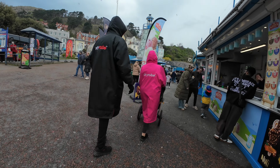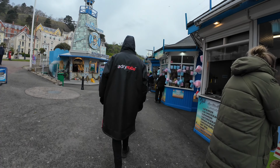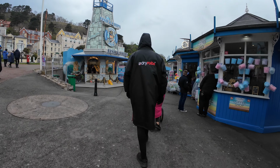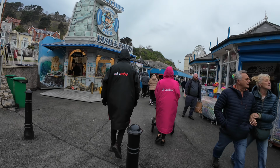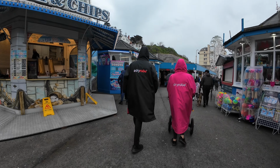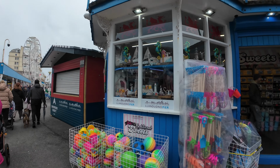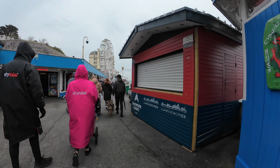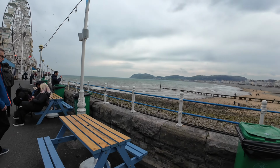So we are now heading onto Llandudno Pier. Bit of information, it's actually a grade 2 listed pier, and it's 2,295 feet long, and it's the longest in Wales and the 5th longest in England and Wales. In 2005 and 2025 it was voted Pier of the Year by members of the National Piers Society.